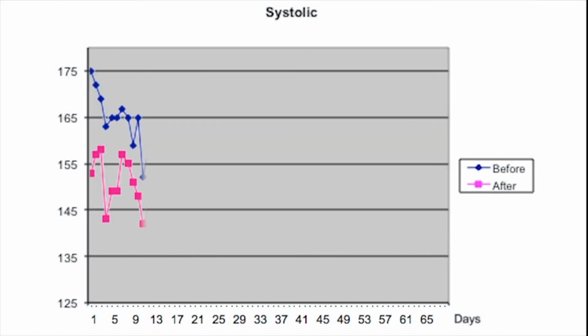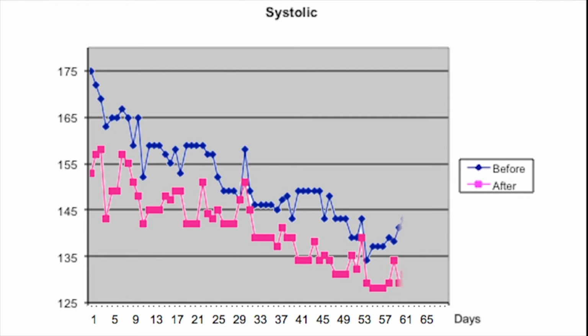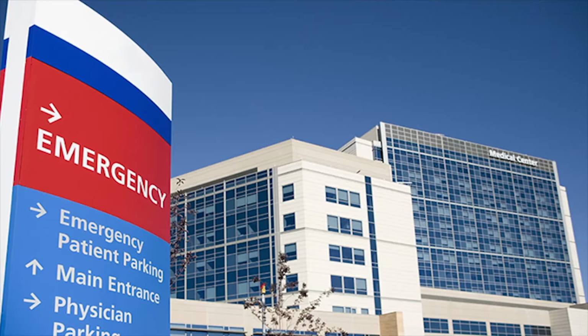Here's a graph showing a typical patient's experience from our initial clinical study. The steady daily rate of progress is clear, with an almost 35-point drop in his systolic blood pressure over 68 days. Studies have shown that with just a 10-point drop in systolic blood pressure, there is a 22% reduction in the incidence of coronary heart disease and a 41% reduction in strokes.